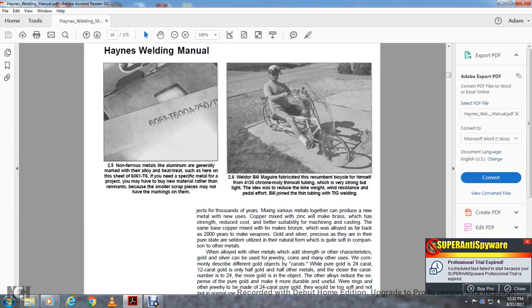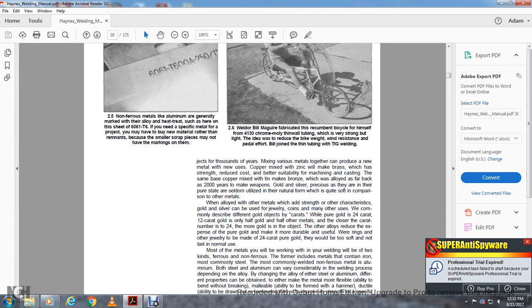Welder Bill McGuire fabricated a recumbent bicycle for himself in 4130 chrome-moly thin-wall tubing, which is very strong and light. The idea was to reduce the bike's weight and resistance and pedal effort. Bill joined the thin tubing by TIG welding.